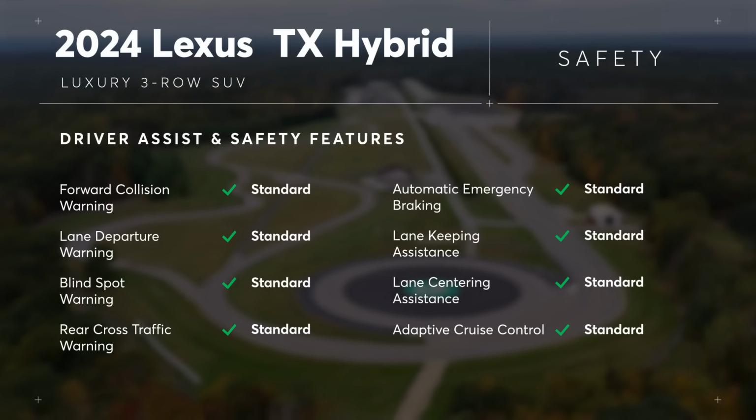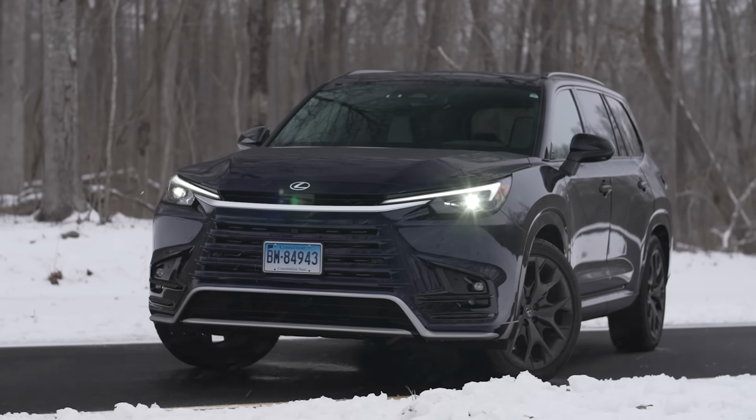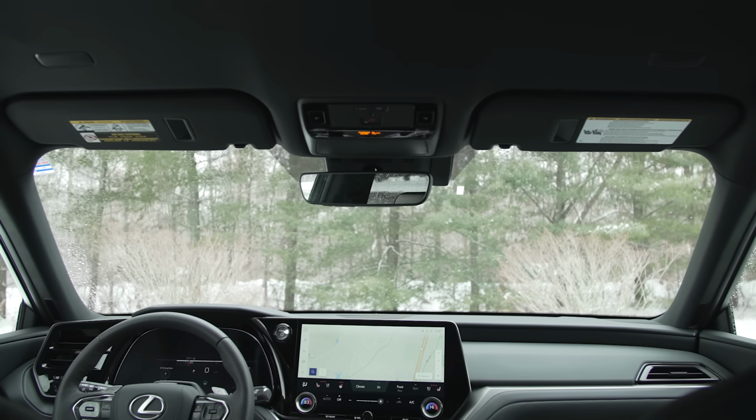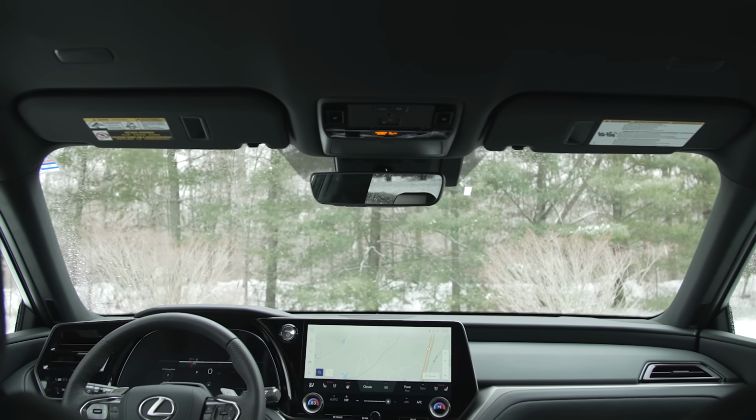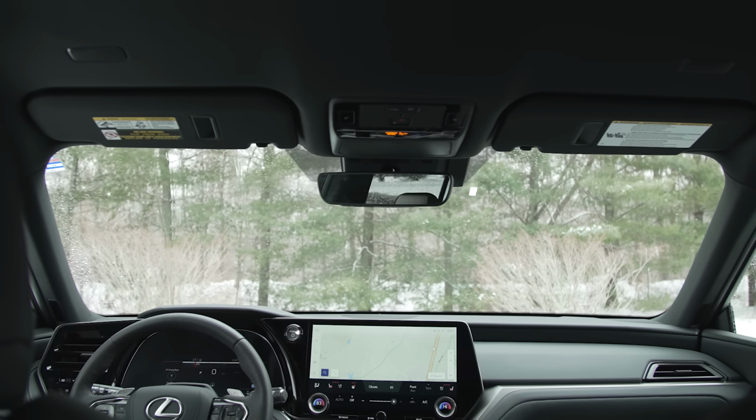So that's the standard stuff. Our test car has even more. We have the technology package, which includes a panoramic rear view mirror with advanced park and remote park, front cross traffic alert, and traffic jam assist.